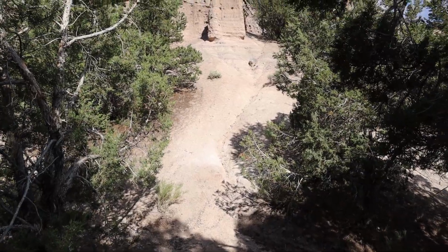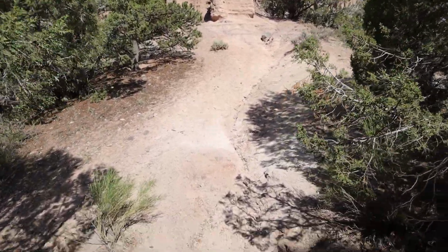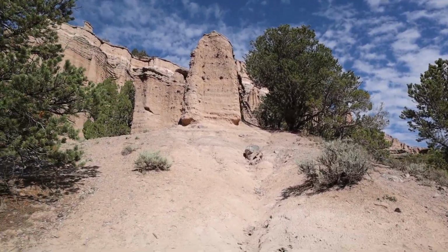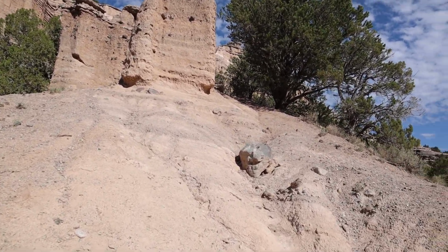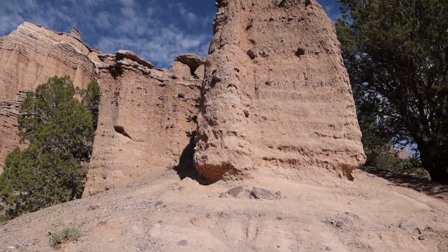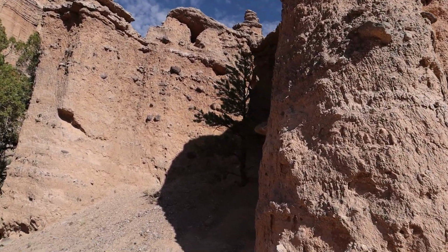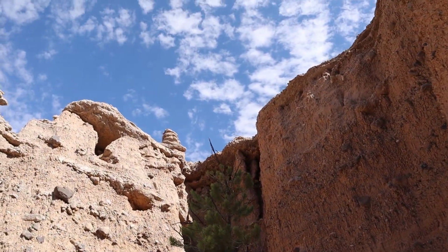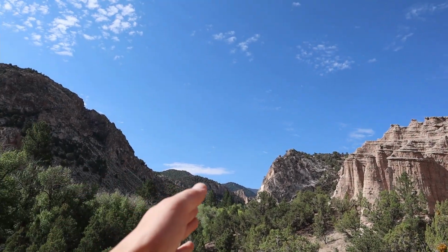So we got this little ramp that goes up to the top of the rock structure. Take you guys on a quick hike up. Oh, there's a little hidden tree. Look at these views. There's like a whole canyon that goes through here.